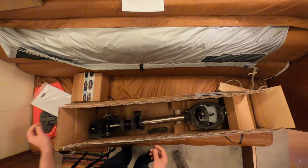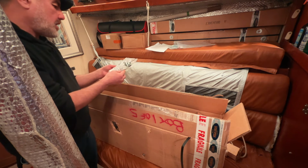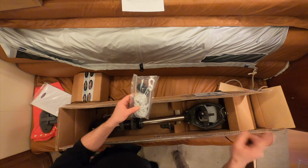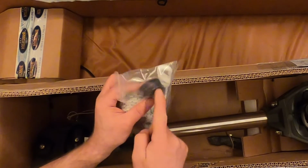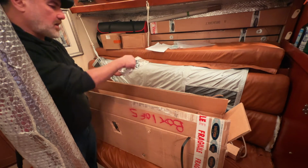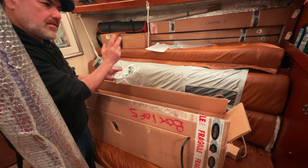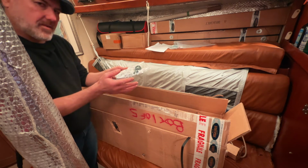Cool. This is the block and line for controlling the hydrovane from the cockpit. You take this line and you run it as a loop in between the hydrovane on the stern and this block, which is somewhere close to the cockpit, and then you can grab this line and pull it one way or pull it the other way, and that will adjust the orientation of the vane on top to get your boat to steer a little bit more to port or a little bit more to starboard.